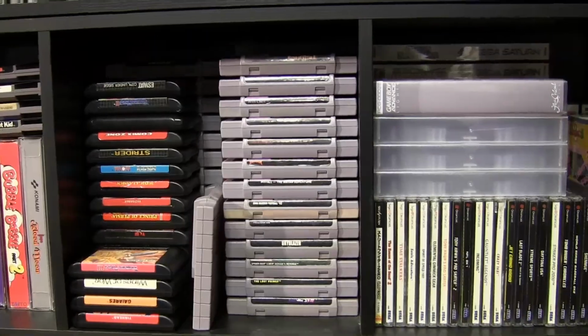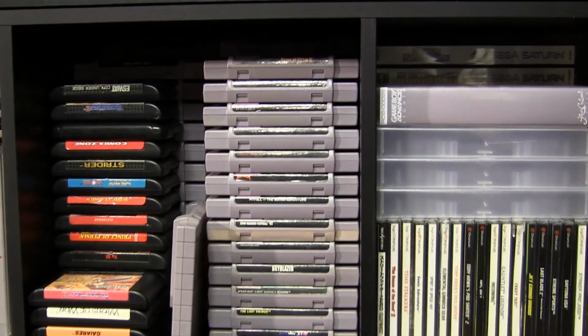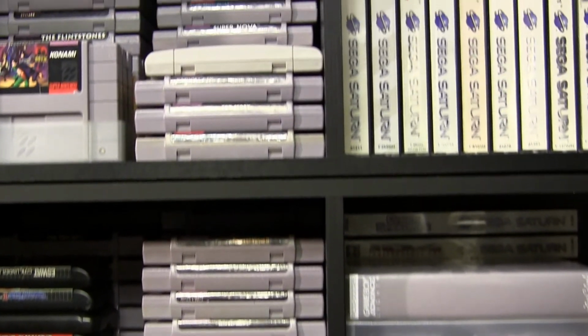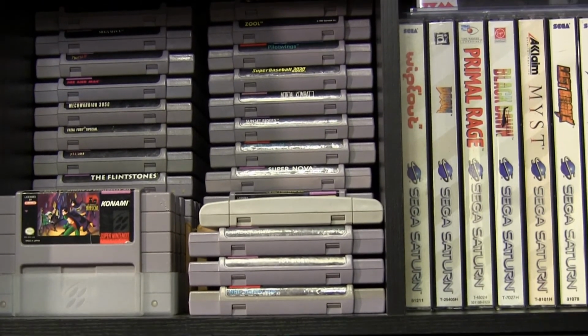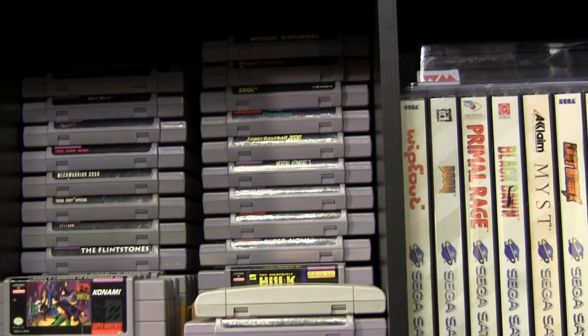Probably my favorite system is the Super Nintendo. I have roughly 160 games. I don't know how many are complete. The Super Nintendo was the first console I ever purchased myself, I guess you would say.